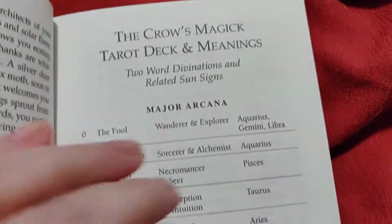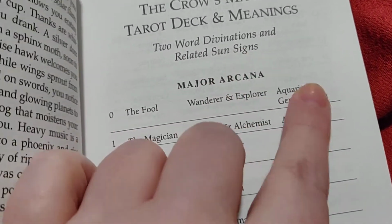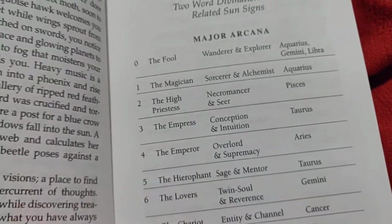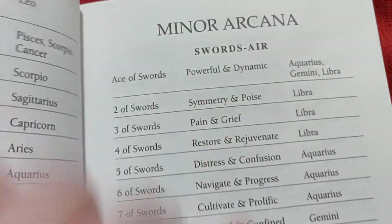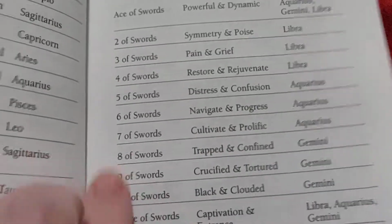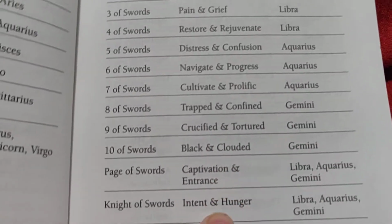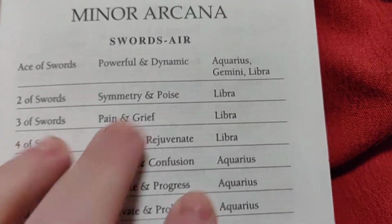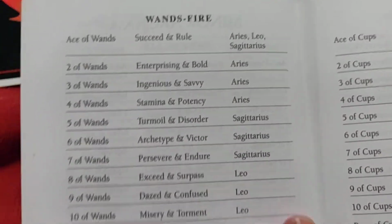So it gives you, sort of at a glance, divinatory meanings related to sun signs for the major arcana, or arcana, I would say arcana. The minor arcana, for example, for the suit of swords. See, it gives you the card. It gives you the words, kind of like keywords, and which sign is actually correlated to it.